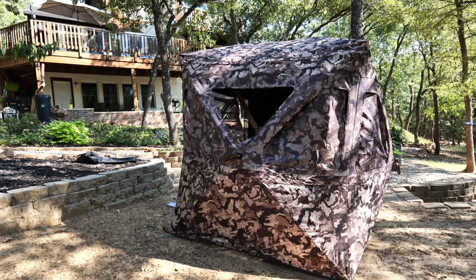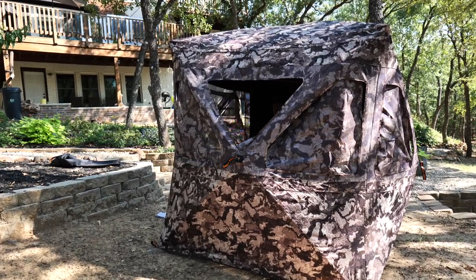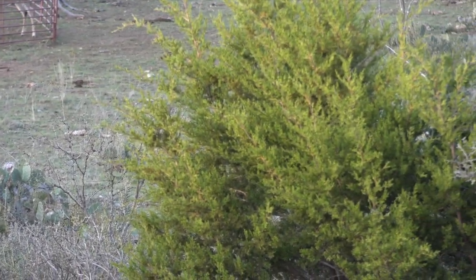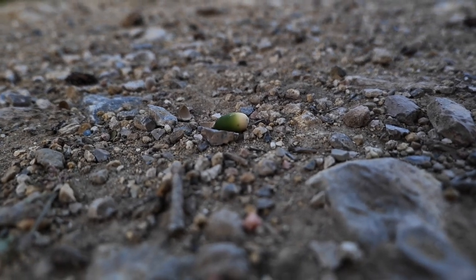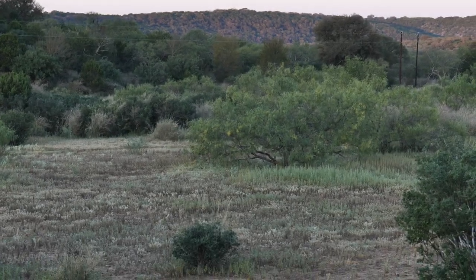I'm going to be putting a ground blind out at one of these spots, and I've identified four potential spots that have close enough tree cover to these feeders that I think I can get the deer away from. I can have a chance of getting these deer in if they come to the corn, which they usually do. But right now we have tons of acorns that are starting to drop. The deer this morning didn't even go into the feeder pen, which was kind of concerning. I guess there was just a lot to feed on.